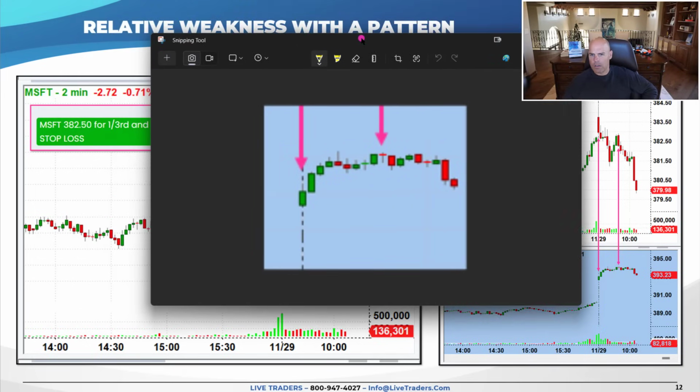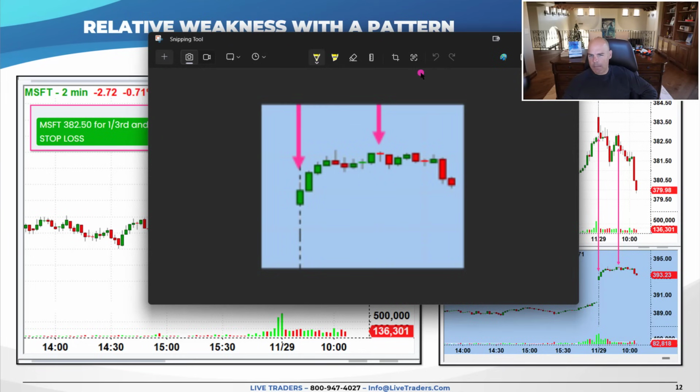Move this over. Do you see what is happening here? These two red bars on the Qs right there, those two red bars were these big, massive red bars on Microsoft. I want you to say it again.